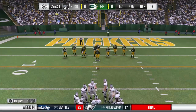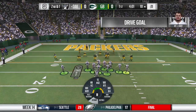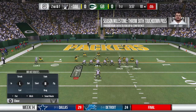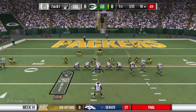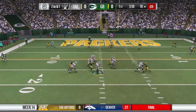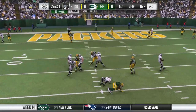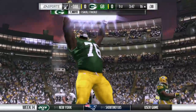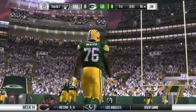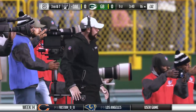Second down following the run. Time running out here on the play clock. Looking to throw. He's got time. And he's going to go down. Sacked right around the 17. It'll go as a loss of about 6, and now it brings up third. Well, how about that?